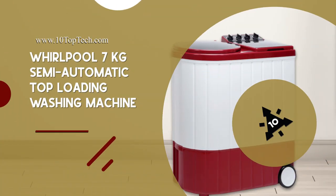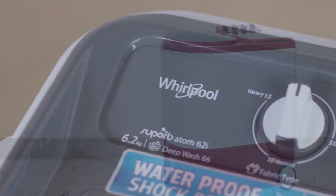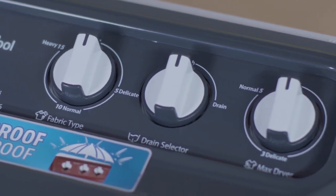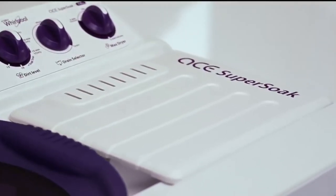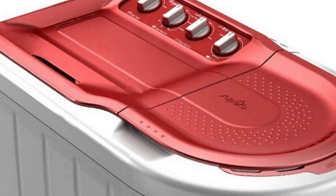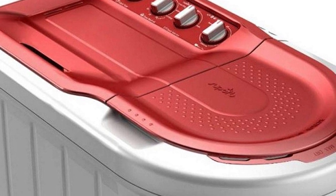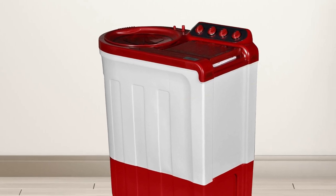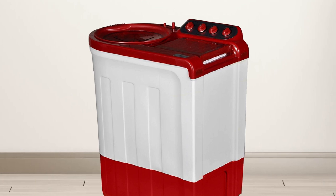Number 6. Whirlpool 7kg semi-automatic top loading washing machine. If you're wondering which is the best brand for washing machine in India, the answer is Whirlpool. The 7kg semi-automatic Superb ATEM70S top loading washing machine is engineered with a large wash tub with a deep wash 66 liter system to wash with the highest volume of water. The machine comes with a multi-utility tray, assists you sort and carry dry clothes. A special vent helps the water flow back into the wash tub.